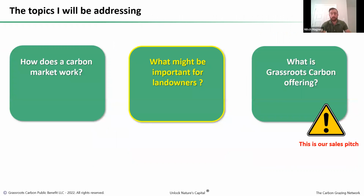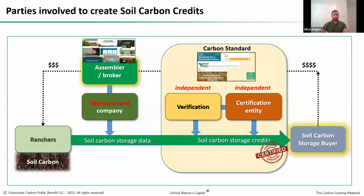Yeah. So for a landowner, what do they need to think about individually in terms of whether or not they should interact with the market? So it's a little bit of a complicated scheme how a carbon credit is actually generated, and I'll try to go through. So our company is what's called an assembler or a broker. So we work with ranchers in order to generate those carbon credits through carbon storage, and then we sell them to a buyer.